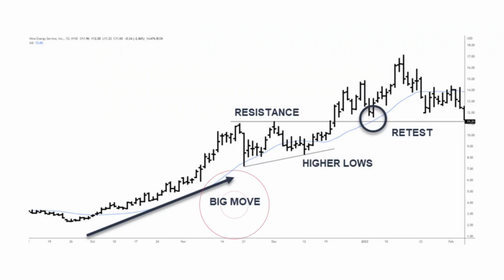So in this example here, we have a large move up. It was a 179% move. That's large. And then price starts to make higher lows under resistance. That's really important because there's buying at higher prices. And then we have a break and a retest of the resistance zone.